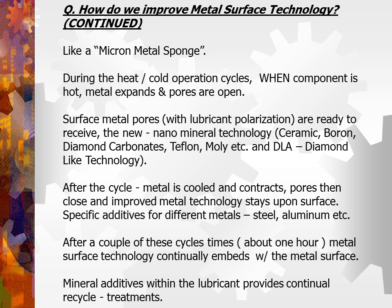Now, furthermore, in the oil, if you have a special tackifier package in it, such as what SynMax has and some selected, it will increase the ability. Not only does it crawl when it's cold, but it adheres the additives to the surface much better on a nano basis. But you see, after the cycle, the metal is cooled and contracts. The pores then close, and then the improved metal technology, as we stated above, will become one with the surface.